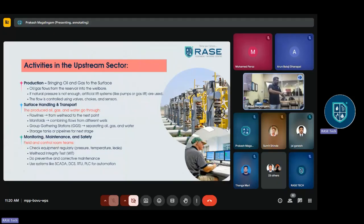Once it is starting from there, the crude oil or gas goes to the booster station, and the booster station is considered a midstream operation. From the booster station to the refinery or petrochemical plant is downstream operations. Okay, so we are talking about only the upstream sector. That's why monitoring, maintenance, and safety.